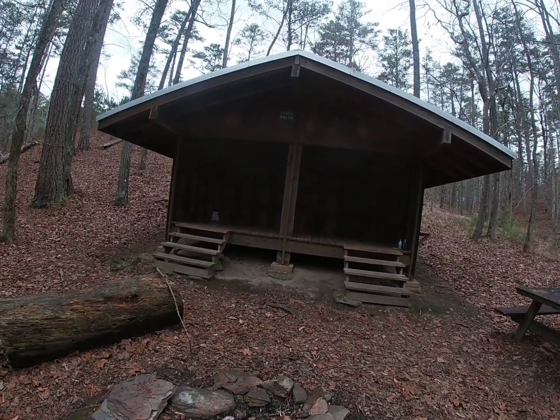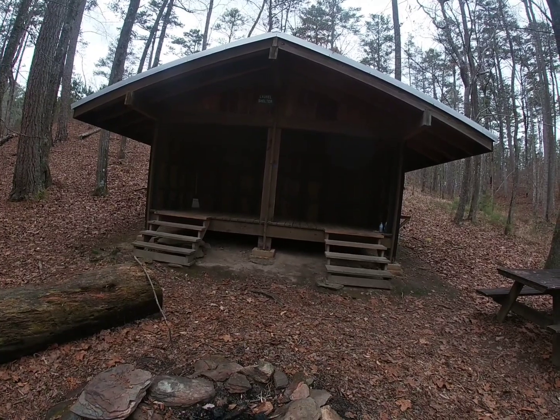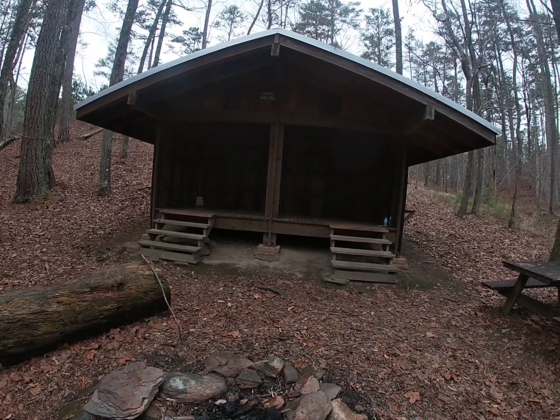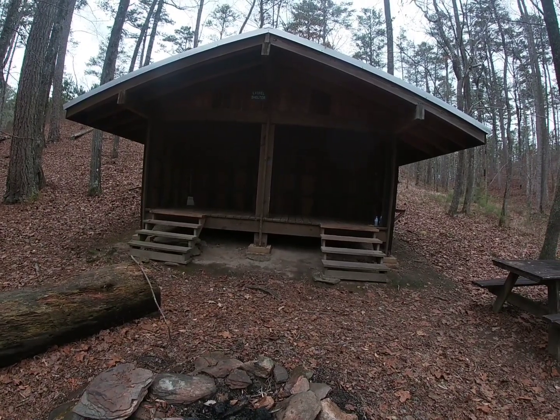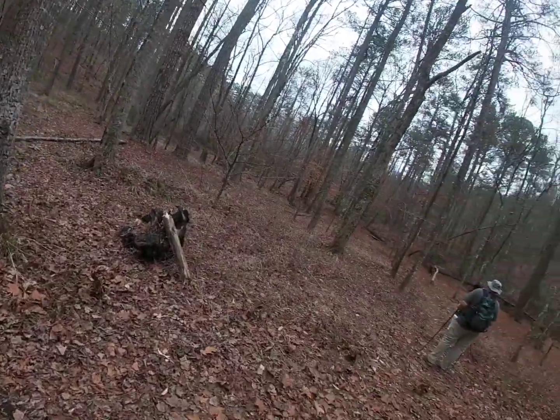This is the Laurel Shelter off the Pinhoti. It's 1.5 miles off of County Road 61. It's about 2.5 miles from Coleman Lake. It's about 2 miles from Sweetwater Lake.